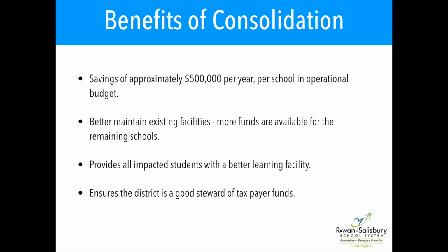Some benefits to consolidation would be that we could realize savings of approximately $500,000 per year per school in our operational budget that we were able to close. It would allow us to better maintain our existing facilities. It would provide more funds that would be available for our remaining schools. It also would provide all impacted students with a better learning environment. And it would also ensure that we were being a better steward of taxpayer money.